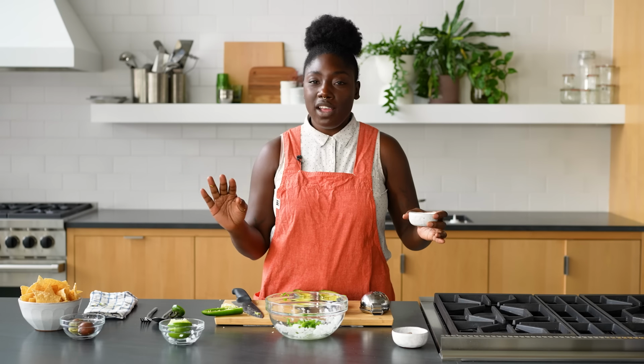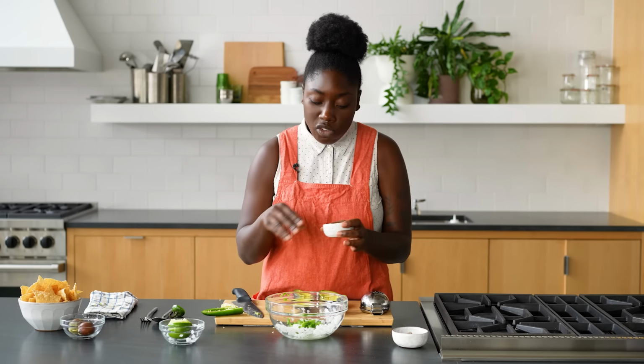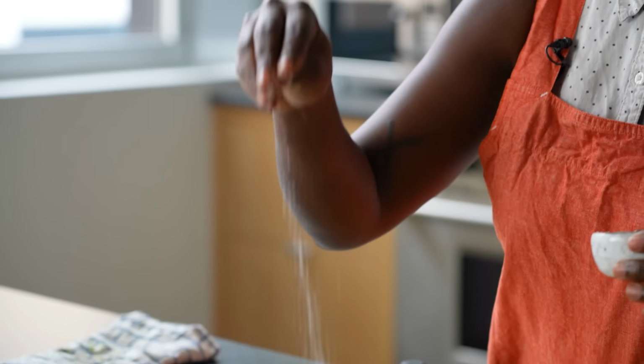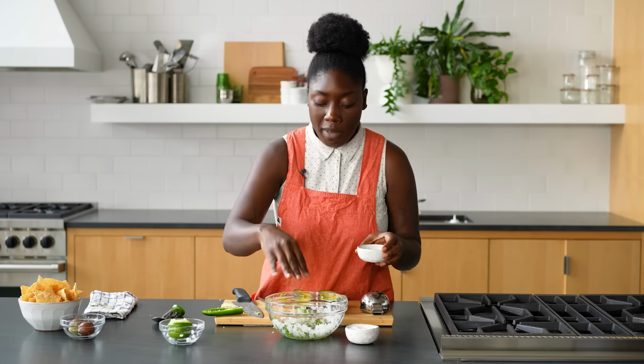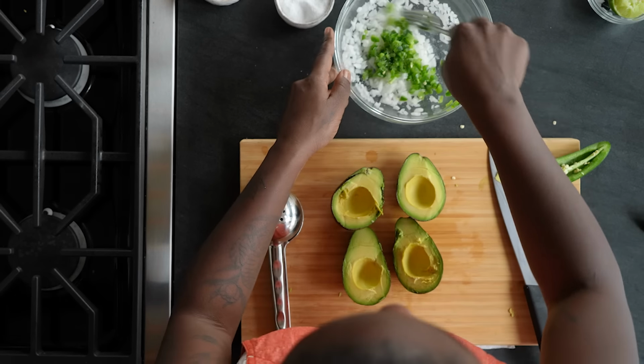If it didn't taste great, it probably was undersalted. So don't be afraid to use it. I like a good kosher salt. Also, I don't think that there is an actual limit to the amount of black pepper you can put in anything. There we go.